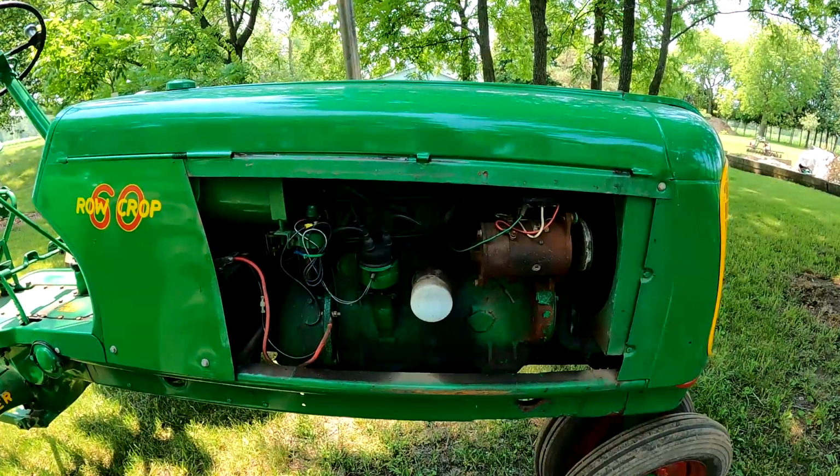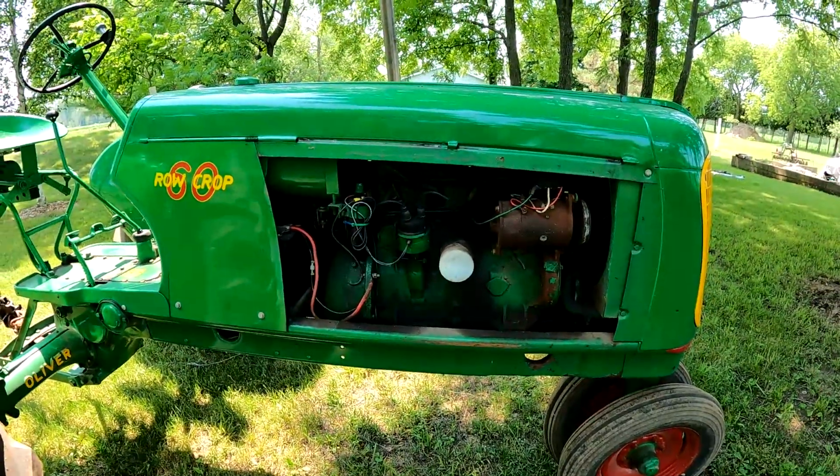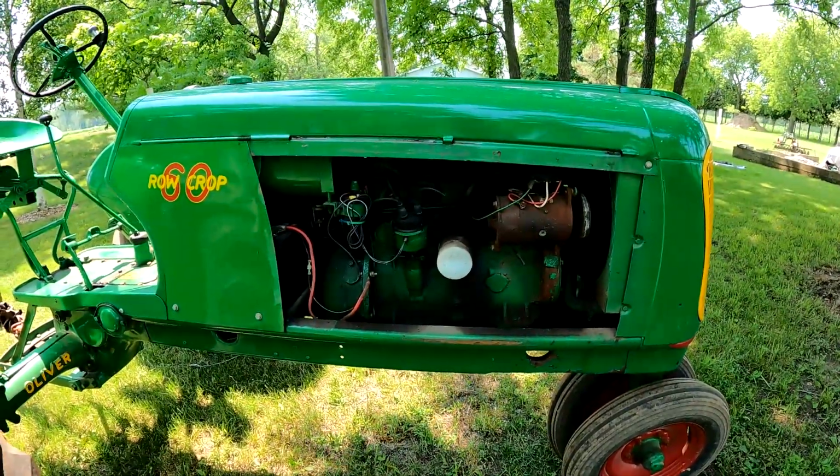Engines at this time were temperamental and finicky. So you gotta remember, this is way back when internal combustion engines were just starting out. It was this that got them tinkering with engines.